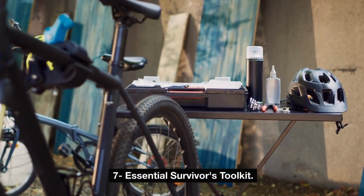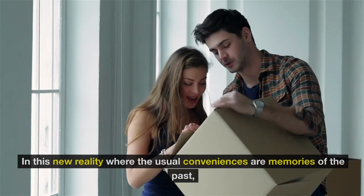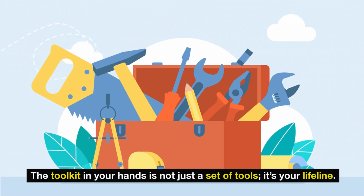7. Essential Survivors Toolkit. Imagine the power grid has just been hit by a catastrophic EMP attack. Lights out everywhere. In this new reality where the usual conveniences are memories of the past, the toolkit in your hands is not just a set of tools, it's your lifeline.